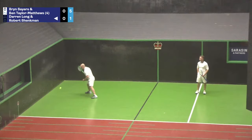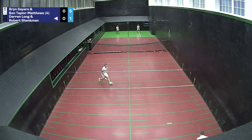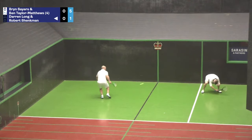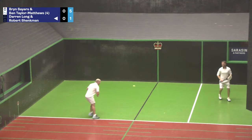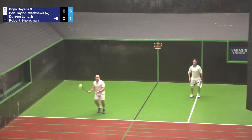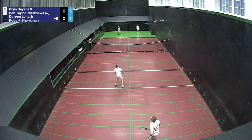Error count's pretty low. And I think that's a good ball. He's done well. Good pick up. Ooh, gone for the railroad volley. Yeah, old squash volley there. Well done, good D from Shanks.